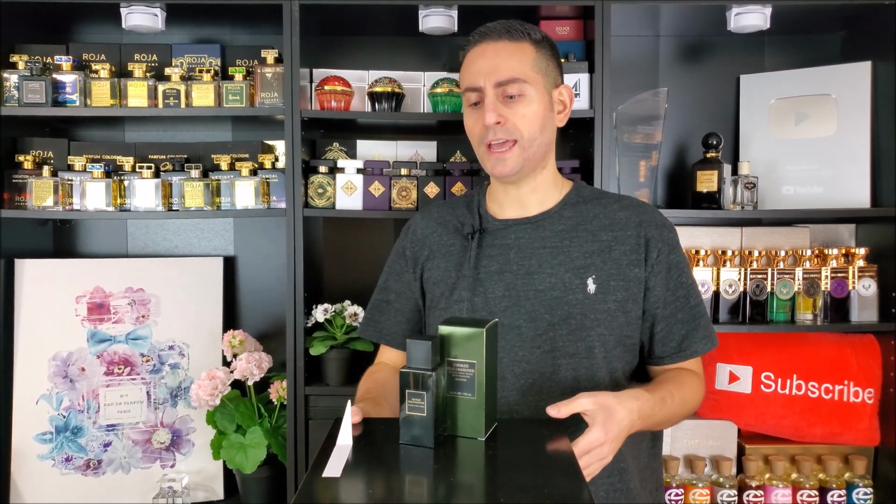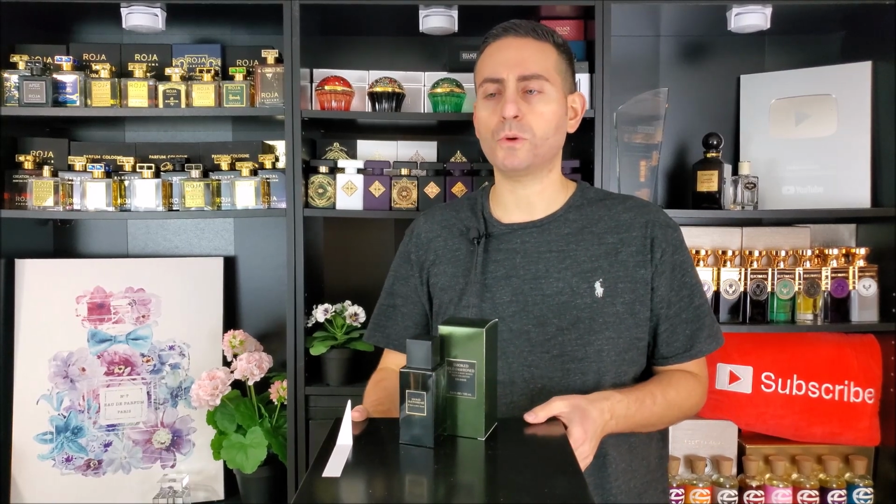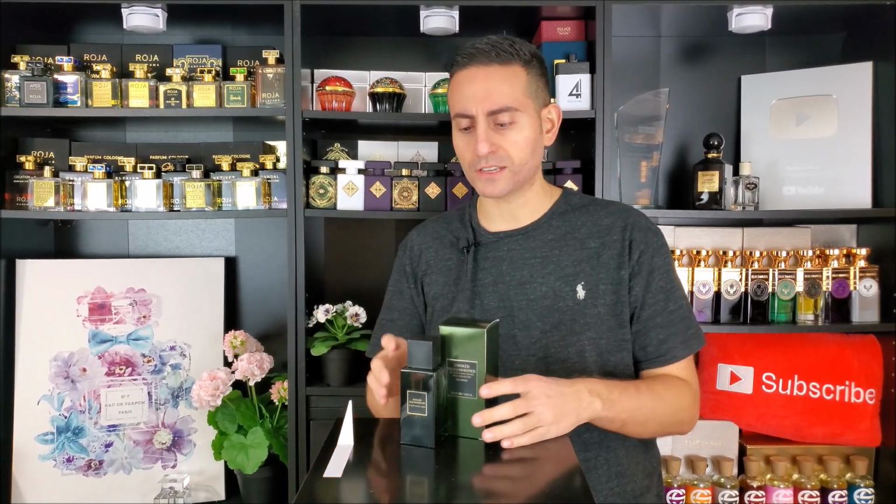So I know I've reviewed tons of fragrances from Bath & Body Works recently, and I've even done a few last year as well. It seems like lately the brand has really been churning out some darker fragrances, even though we still have Ocean and Clean Slate and a lot of other very bright, fresh, even citrusy fragrances.